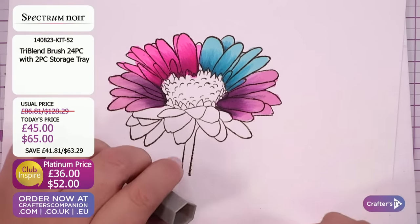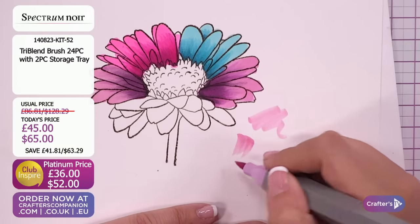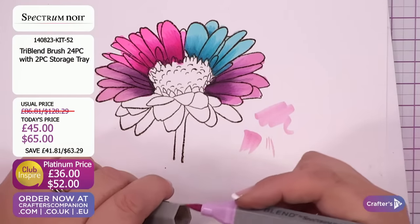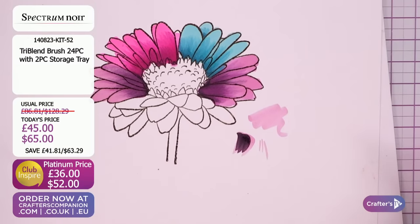That's the beauty. And that is tri-blend pens, and these are those amazing tri-blend brush pens. Look how nice and juicy they are. But also you can do nice little thin, tiny little bits, going from that lovely dark shade into the light one.